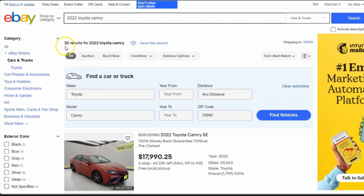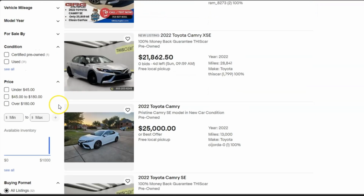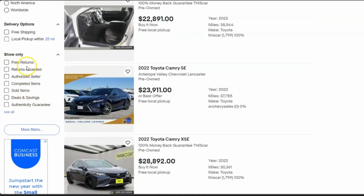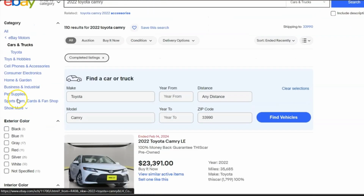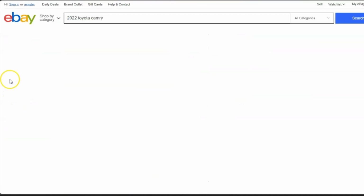Now, what you're going to get are 32 results of what the car is listing currently for, but that is not what you want to use as your appraisal guide, because there are people out there that overvalue their car, and then there's people that undervalue their car and they don't really know what it's really worth. So you don't want to go by what you see on this page. What you want to do is go down here, and you see where it says show only. You want to show only completed items. And then you go back down there again and you want to show only sold items.